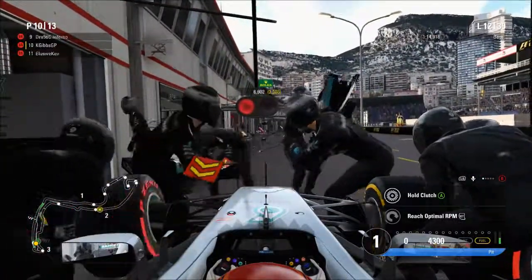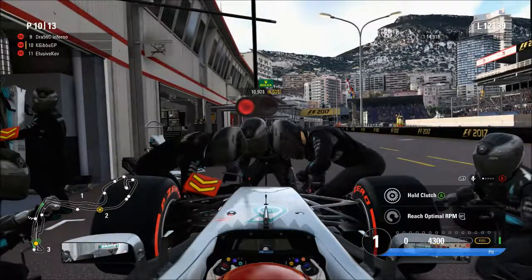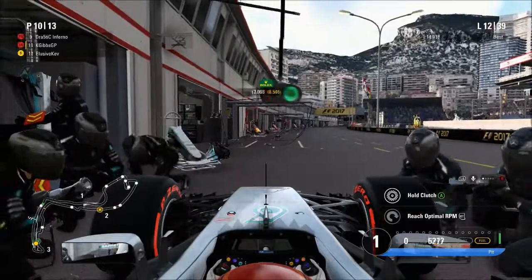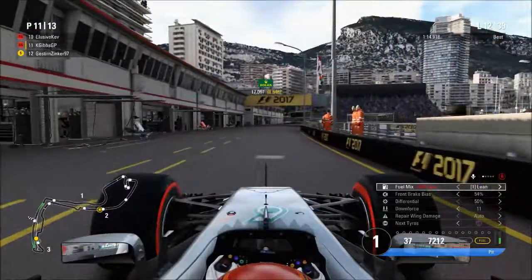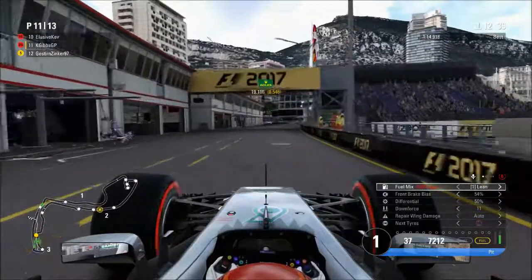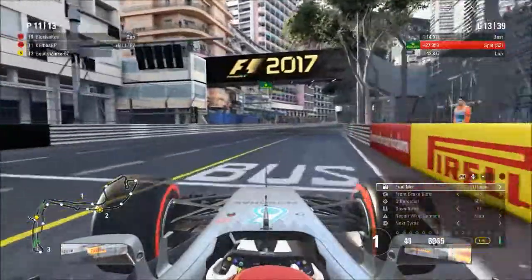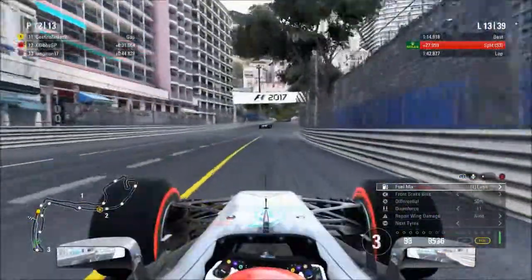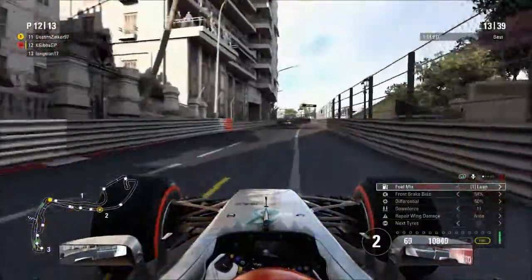And this time the Mercedes mechanics have got that new front wing ready for me. It's under the super soft tyres. I think these will probably go to the end from here. I hope so anyway. I'm not planning on making another pit stop. And this was going to be our strategy to begin with anyway, to pit around lap 13, 14, go onto the super softs and go to the end. So we should be okay to try and drag this one out.